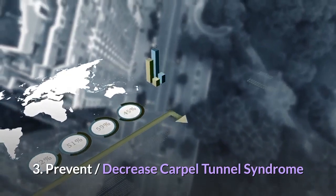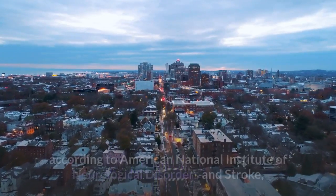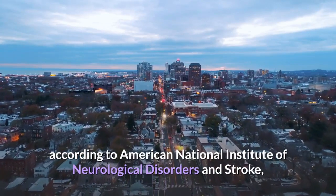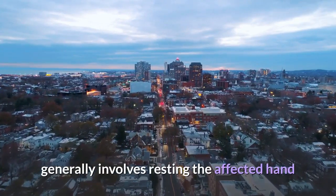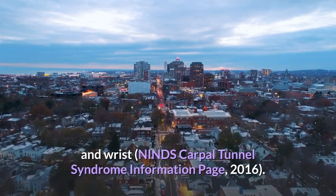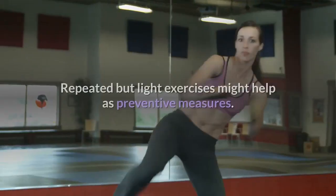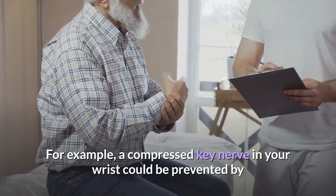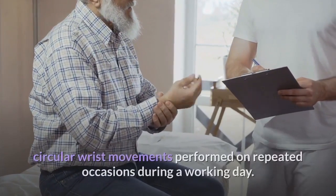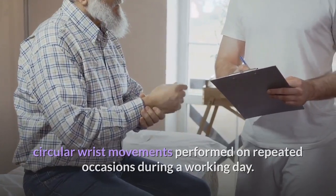3. Prevent and decrease carpal tunnel syndrome. The initial treatment of CTS, according to the American National Institute of Neurological Disorders and Stroke, generally involves resting the affected hand and wrist. Carpal Tunnel Syndrome Information page, 2016. Repeated but light exercises might help as preventive measures. For example, a compressed key nerve in your wrist could be prevented by circular wrist movements performed on repeated occasions during a working day.